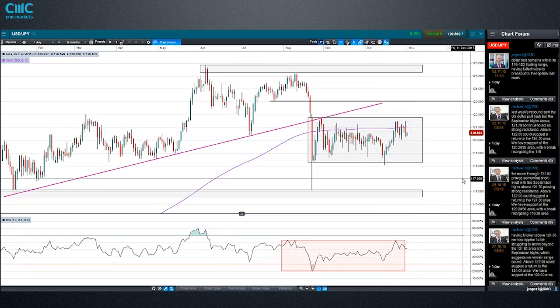If you're a range trader, the aggressive way to play this is selling at 121 and buying at 119. It would have worked lots of times in the past few months, but obviously it can't work forever. At some point we're going to get a breakout, but it's not too obvious which way at this stage.